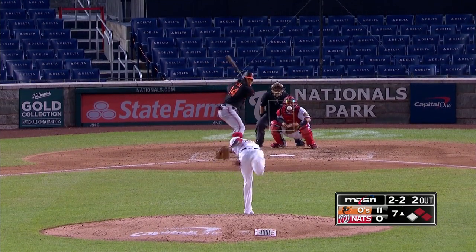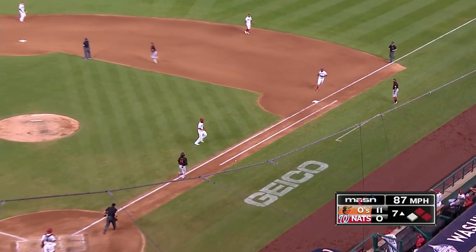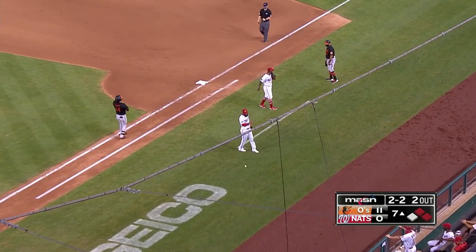2-2. And again, that thud as the ball hits the plate. Then it hit the side of the grass. That little cut there and made a right turn.